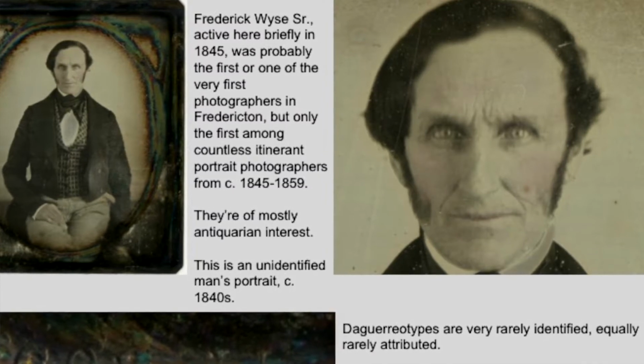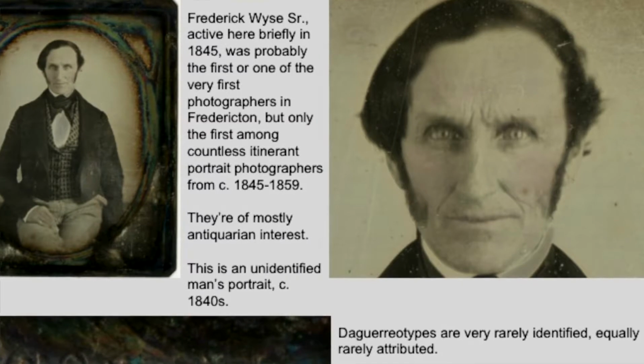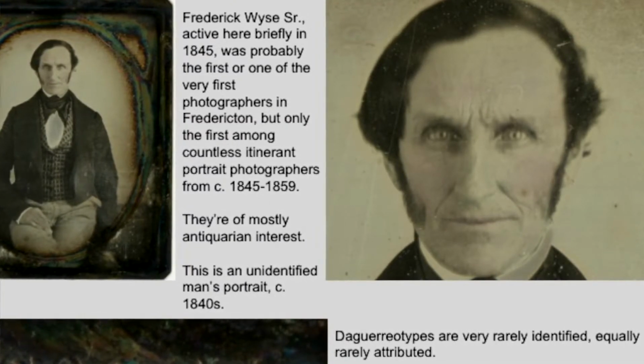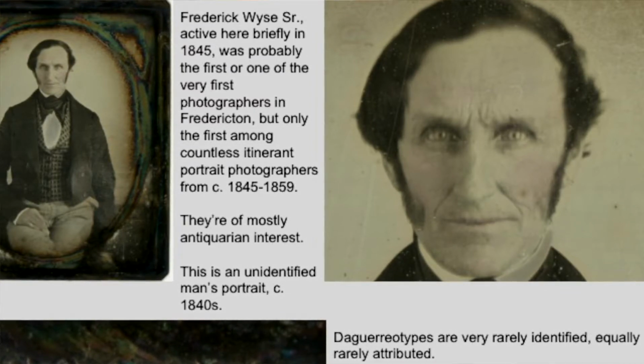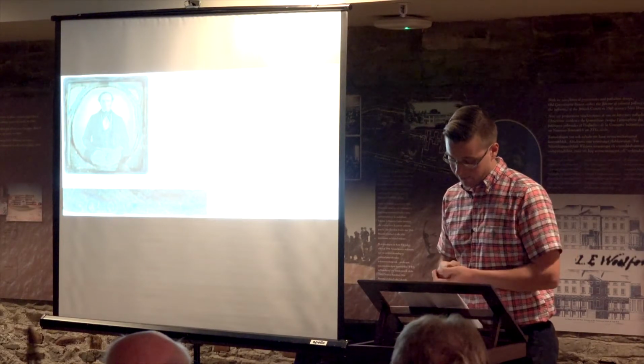So what we have is a pile of our actual oldest photos. The first 15 years of photographs in this province basically are just like this guy. They're nice and they're interesting, you can see their clothing and poses and things like that, but there's very little other information you can get from these early photographers.